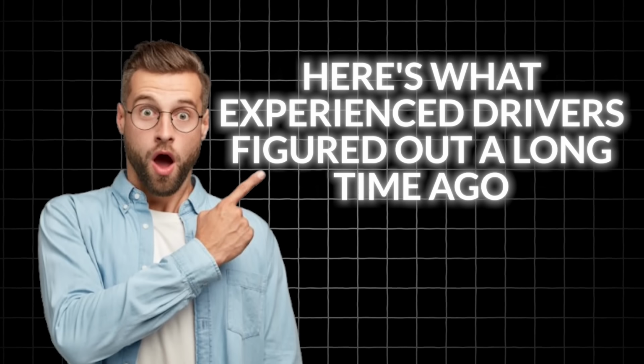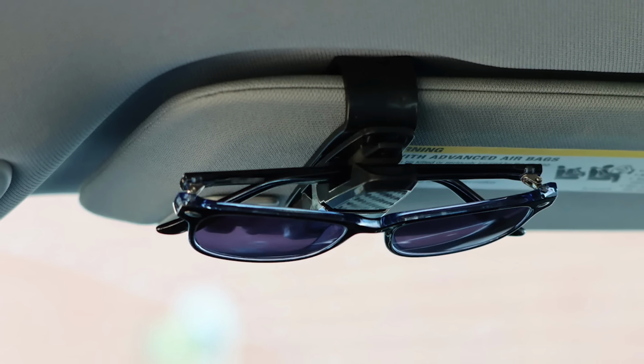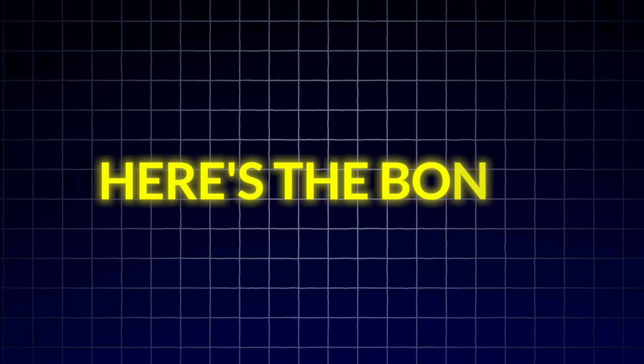Here's what experienced drivers figured out a long time ago. The sun visor is the perfect holder. Clip your sunglasses right onto it. They stay up there, they stay safe, and they're right where you need them the second the sun gets in your eyes. But here's the bonus.